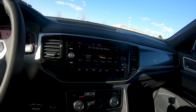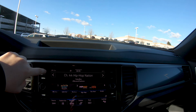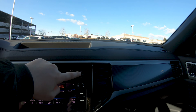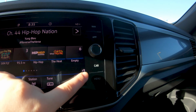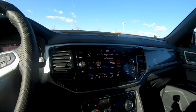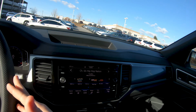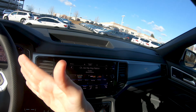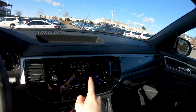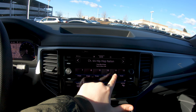And then when we move on to the screen over here, this is actually an 8-inch screen. Radio, media, phone, voice, navigation, app, car, menu. You see that little hand there? It has gesture control. Look, when I do this with my hand, it's going to change. See, it says channel 44. Look, it changed it. Did you see? Look, it's on 7, 8, 9, 10, 11, 12.